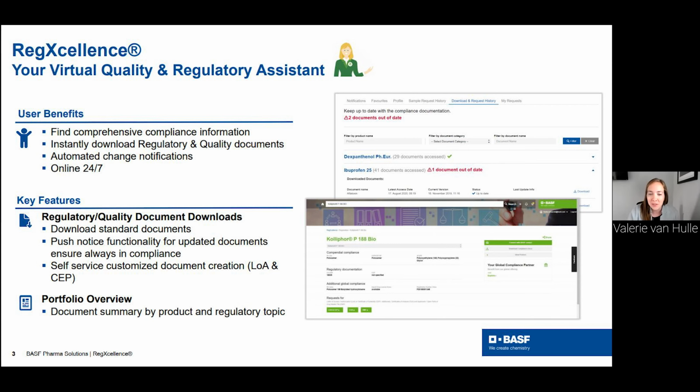But before, I just wanted to make it clear, RegXcellence is part of our virtual pharma assistant ecosystem. So we're going to run into some of the other VPAs, as we like to call them, throughout the demonstration. We begin the journey with Zoom Lab, which really helps our pharmaceutical customers formulate that pharmaceutical product. Then in the middle, we have RegXcellence, which we're going to focus on, and which is really meant to provide real-time quality and regulatory documentation, customer service, and help with some of these automatic document download notifications for our customers.